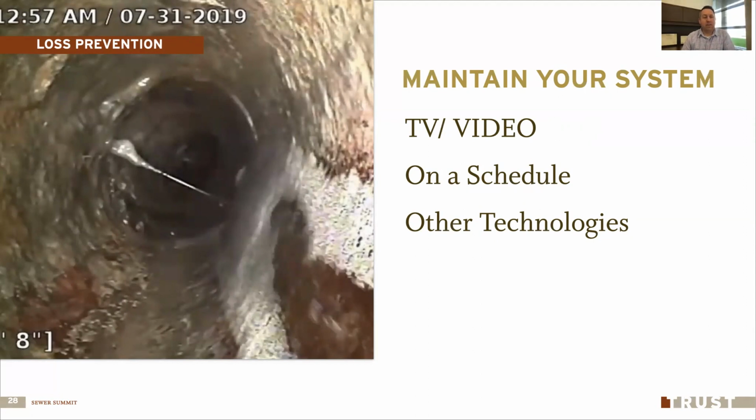There's also other technologies out there that I know a lot of you have heard of, such as for acoustic inspections and other equipment like that. And those are also another way that you can learn about how your system's doing. We recommend you stick with your SSMP, that you continue your cleanings and your inspections. And if you use other technologies, those can definitely augment and help you with that.